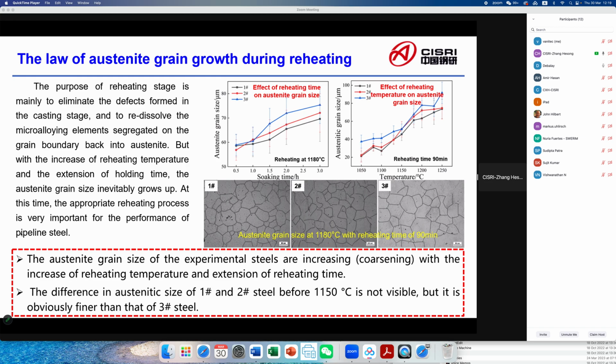The austenite grain size of the experimental steels increases with the increase of reheating temperature and the extension of reheating time. We can see that the difference in austenite size of number 1 and number 2 steel before 1,150 centigrade is not visible, but it is obviously finer than that of number 3 steel. So it can be inferred that the dragging effect of dissolved niobium is higher than that of vanadium, but the difference in austenite size of the 3 steels is not big, no more than 10 microns.